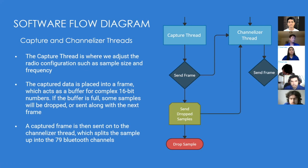A valid frame is then sent to the channelizer thread, which splits up the sample into the 79 Bluetooth channels. These channels start at the 2.402 gigahertz band and continue every 1 megahertz. The Bluetooth signal hops across these frequencies, which prevents interference from other signals.